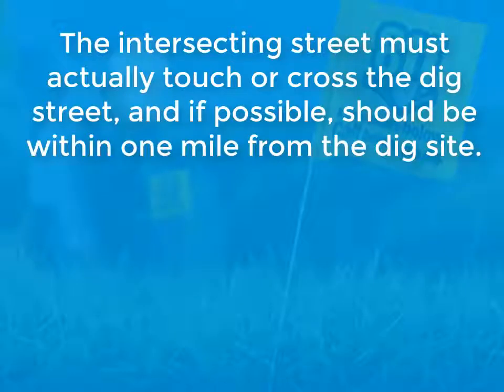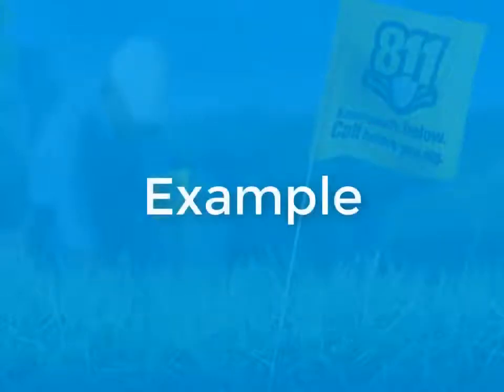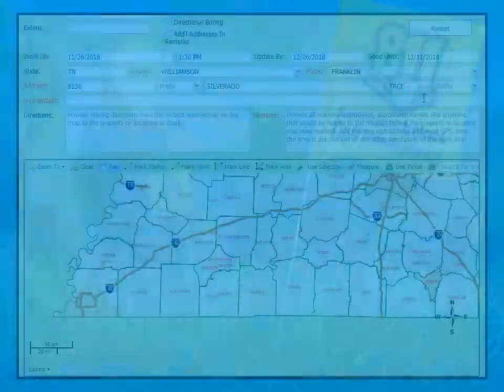The intersecting street must actually touch or cross the dig street, and if possible, should be within 1 mile from the dig site. If the intersecting street touches the dig street more than once, we must specify which is being used in the directions. Here is an example with multiple intersecting streets.